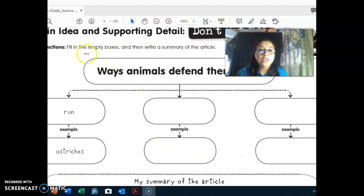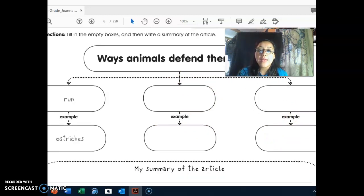Okay guys, so here, fill in the empty boxes and then write a summary of the article. So right here, ways animals defend themselves. For example, run, example, ostriches. So what do ostriches do? They run. So right here in the next two, you can say, what do snakes and spiders do? And then you fill in the blank. And then the same thing here. Write it on a piece of paper and then answer the question.